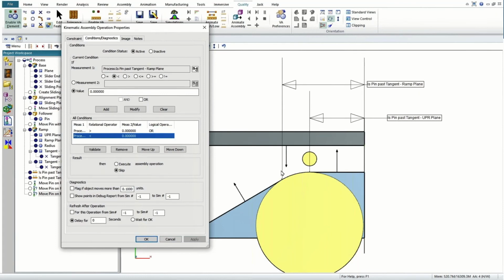So if that measurement's over here, I don't want to do this. The only time I want to do it is when it's in between. So if either one of those ones are true, I'm going to skip it. If they're both false, that means I'm in between. That's what I want to do. So this is kind of unique. Depending on what you pick here in the skip or the execute or above, the greater than or less than will change your values.